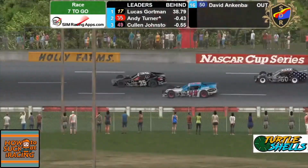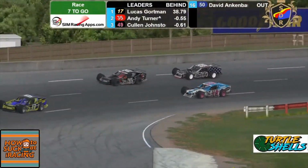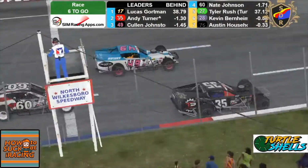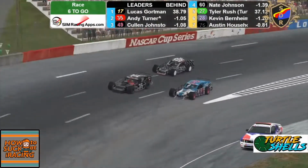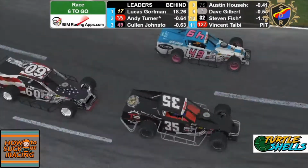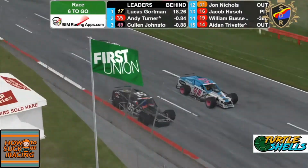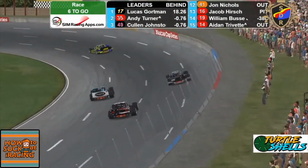We see quite a battle up here with the SKs. As the number 60 comes to the outside, Nate Johnson, he's trying to pick up a couple spots. Can't figure out which line is going to get it. I guarantee you with 6 to go, they're going to go 3 wide if they have to. And they've got a mess going on back there.